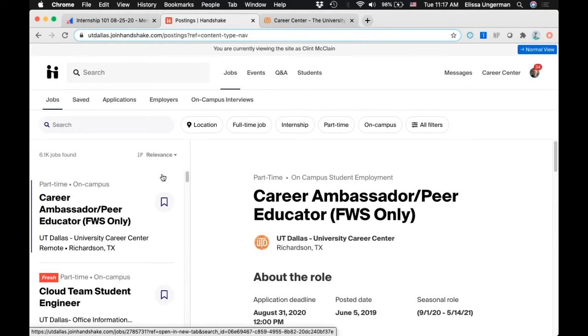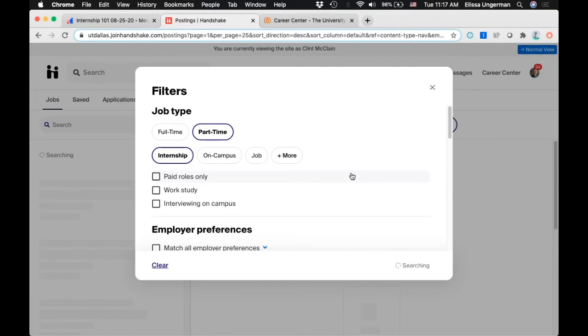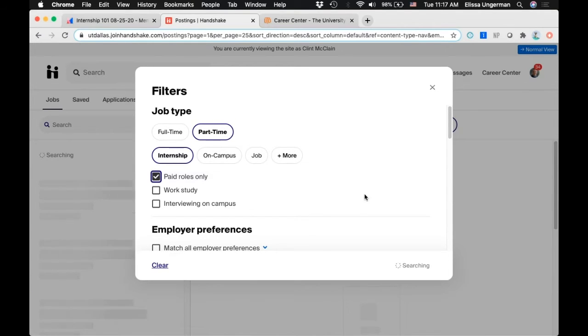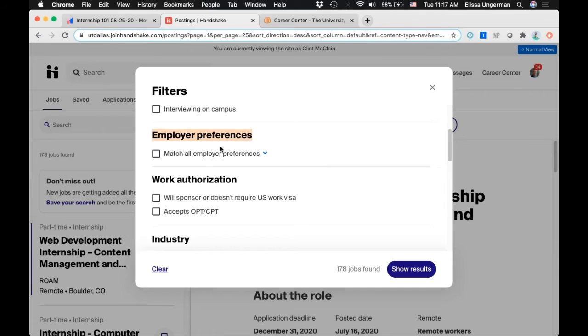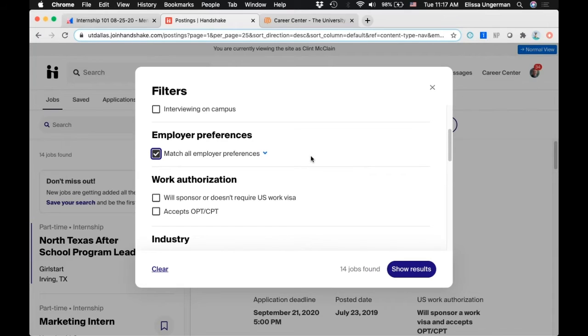So the important thing when using the search function in Handshake, when you're looking for jobs, especially internships, you want to make use of the filters. So I'm going to click on all filters and say, I want a part-time internship. If you really need to be paid, if you need something for financial gain, paid roles only. And this function is really good. Employer preferences. So when you click match all employer preferences, it connects with your profile, and I think your chances of success tend to be higher when it matches employer preferences because you're exactly what they're looking for.